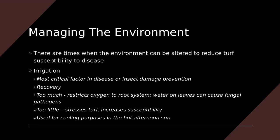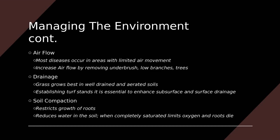We have to understand the environment. I see places all the time that, we get a week's worth of rain and they still have irrigation running during the day, every day for a week. And they really didn't need that. They could have shut that off. So we have to understand management as a whole encompassing process, not just as pesticides.